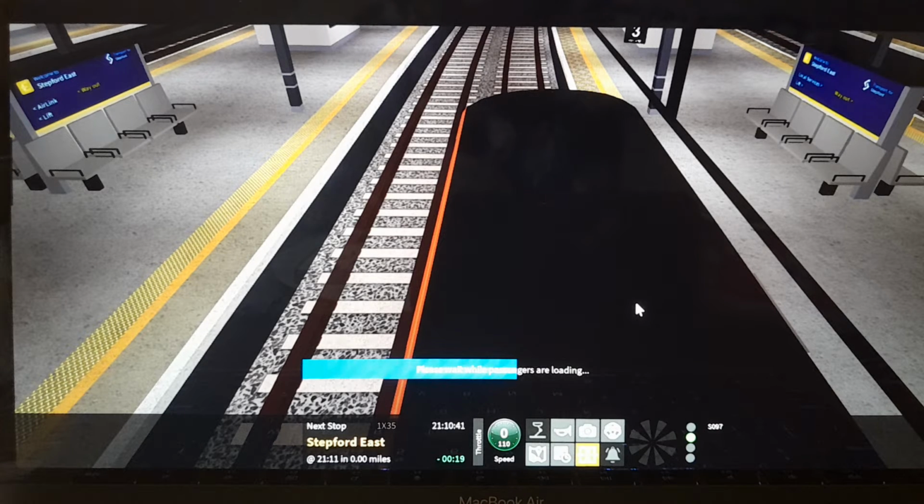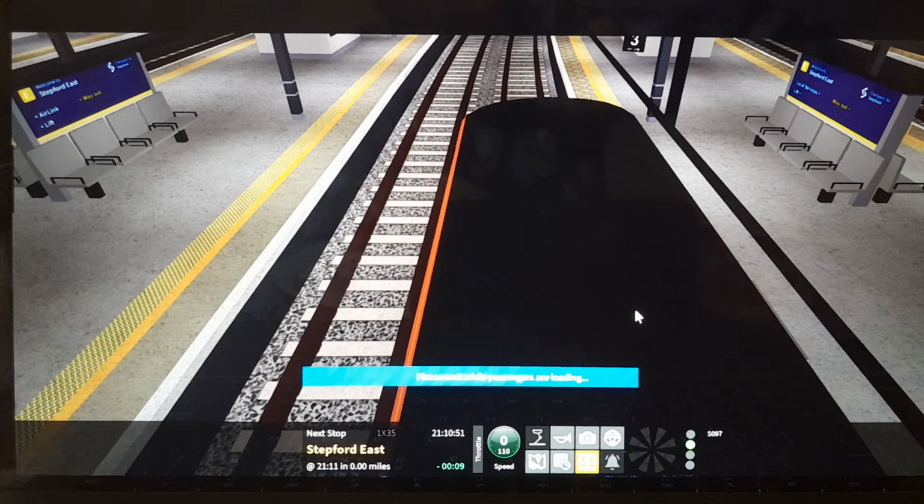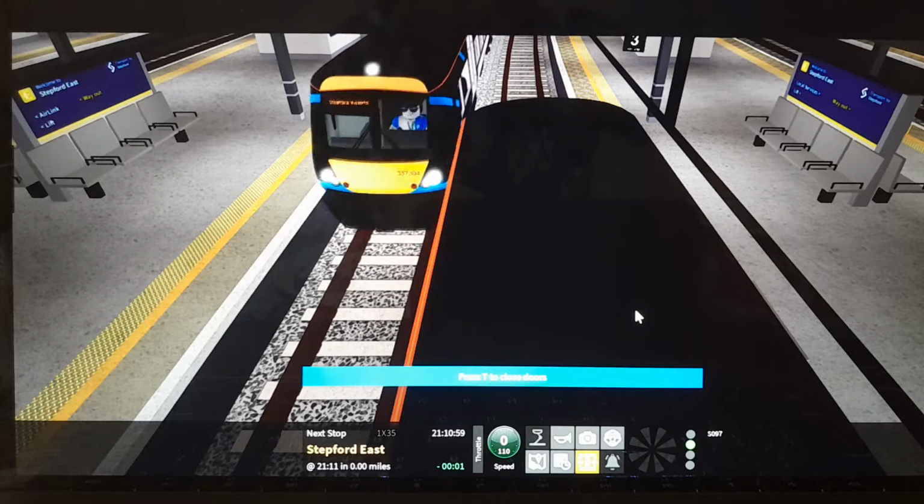Platform 4 for the 2104 Stepford Connect service to Stepford Victoria. We will leave it at Stepford Central, City Hospital, Financial Quarter, and Stepford Victoria. This train is formed of 4 coaches.